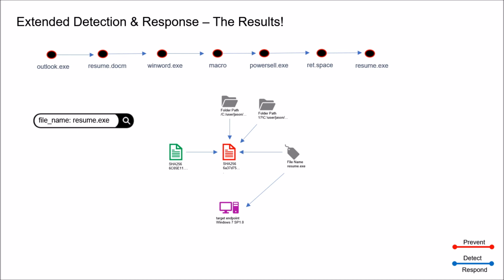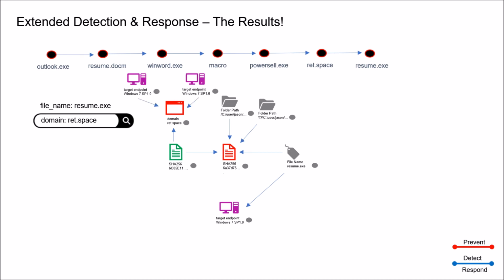But let's continue. So now we have this information. We've got some clickable items, that's what the gray dots represent, so we can dig deeper into each element. We may even take action, and we'll talk more about that in a second. But let's also add in ret.space, right? We saw that association earlier on, and so that's an indicator that we would want to use here. And so when we do that, we get the domain ret.space, and all of a sudden now we've got two more targets. Now, we don't see an association with resume.exe. Maybe they have something on their laptop, desktop, or whatever that prevented resume.exe from actually taking place.